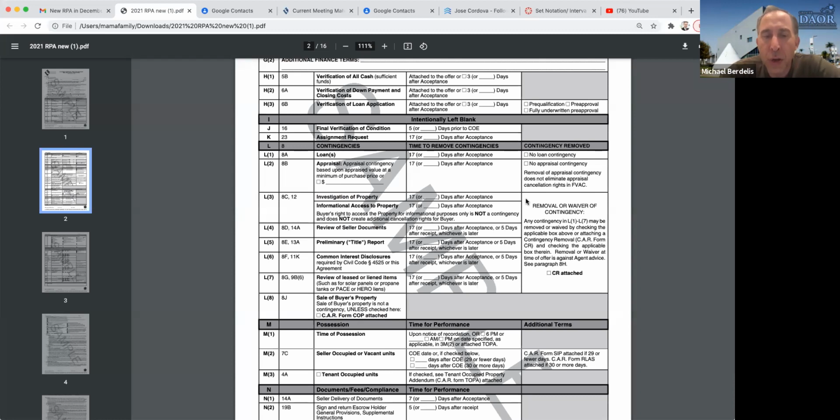Okay, so those items from L3 to L7, well, I guess all the way up, if you want to remove any of those contingencies, you can do so. You would maybe check off the CR attach box on the right, and then attach your CR. I see many people doing that lately anyways, in this day and age. If you are removing a contingency going forward, they want you to use the CR, especially if it's related to the inspection. That's my takeaway there.